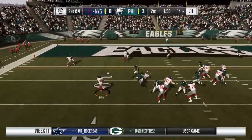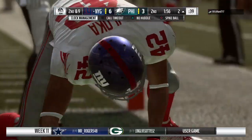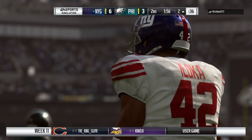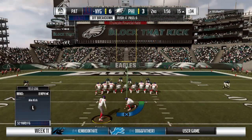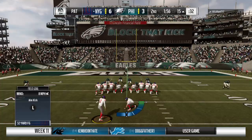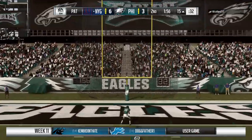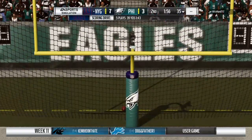They'll run it now out of the gun. And he will take it on in for a Giant touchdown. A great play there with touchdown number 8 on the year. And the Giants are in for 6. Gonzalez good on the extra point, and that makes it a 7-3 lead.